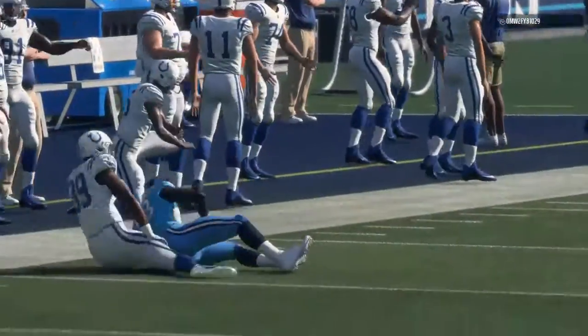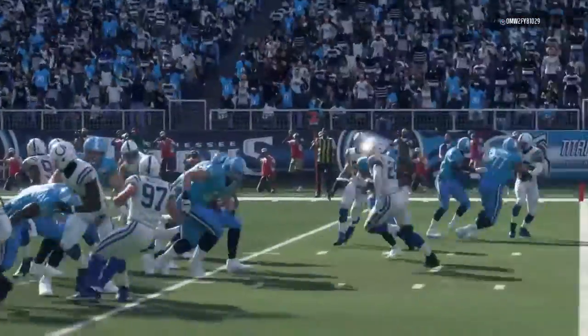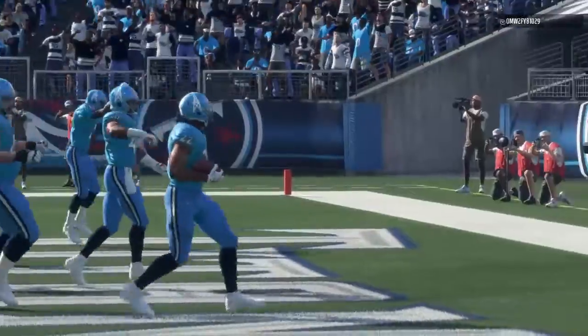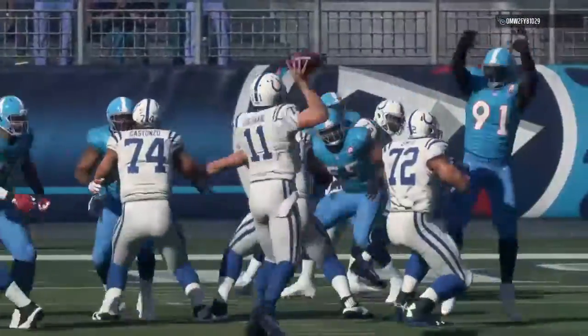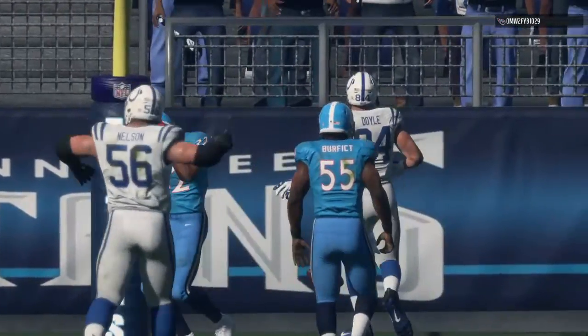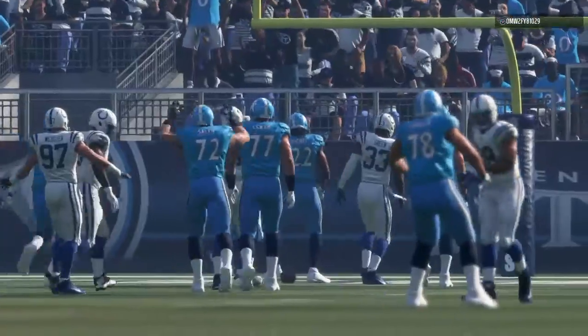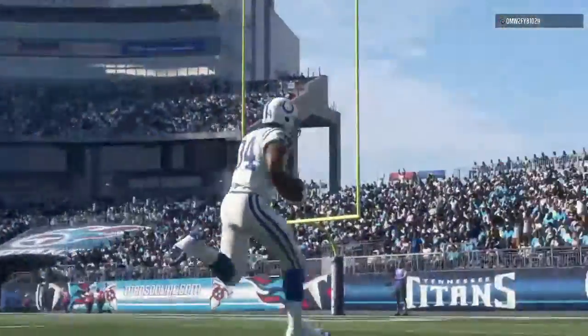So for the Colts, they boost their record up to a strong 4-1, and they'll return home next week to take on the Jacksonville Jaguars. Meanwhile, for Tennessee, they drop below 500 to 2-3 with a loss. And perhaps fortunately for them, they'll get an early bye next week and come back to action in Week 7.